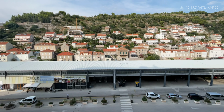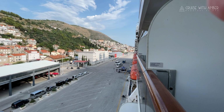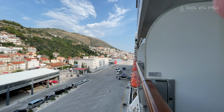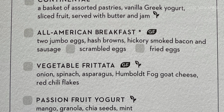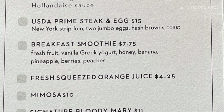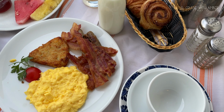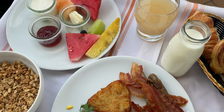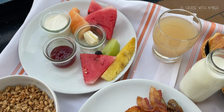I started my day with room service, enjoying a breakfast that featured a range of options from continental to all-American favourites. There are lots of different options to choose from, and you can even upgrade to steak and eggs, a breakfast smoothie, or even lobster benedict. Holland America's room service breakfast is exceptional. It's delivered hot and fresh and is really tasty.